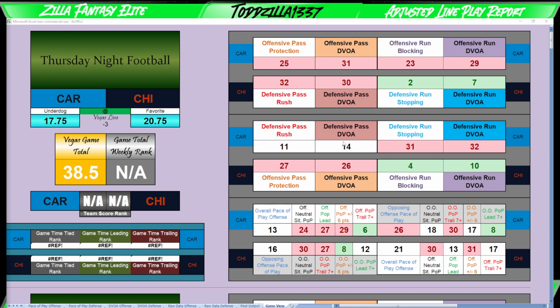So anyway, again, this is Thursday Night Theory. We're trying to show you what the adjusted line play report is like. How do you interpret some of these things? What do these different matchups mean when it's a super plus matchup? When it's an even matchup, what does it mean? That's what this is here for, the Thursday Night Theory, to let you know how to use this adjusted line play report.